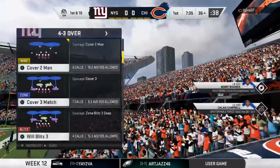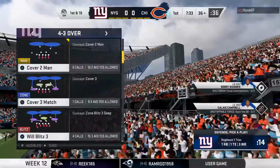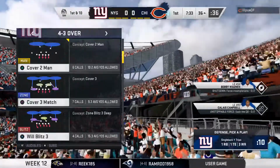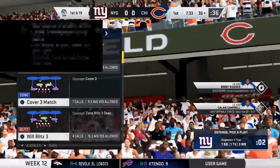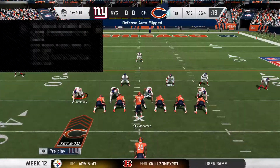Down as the tackle's made at the Giants' 36. That's another Bears first down. First and 10 at the 36-yard line. So from the 36 now, first and 10.